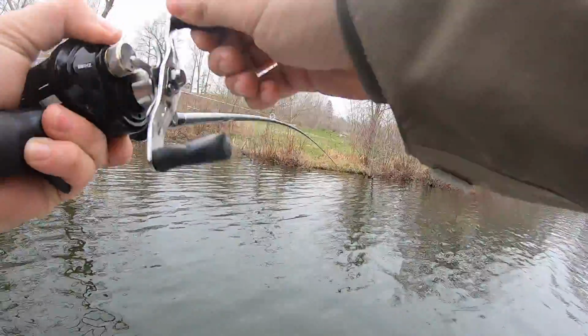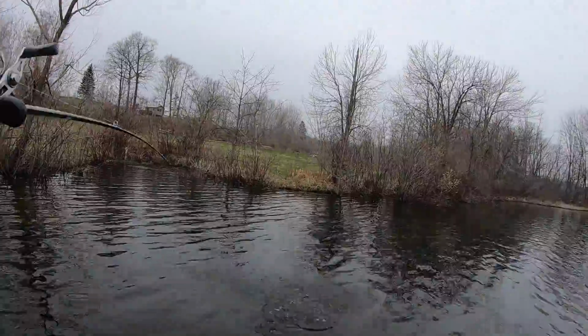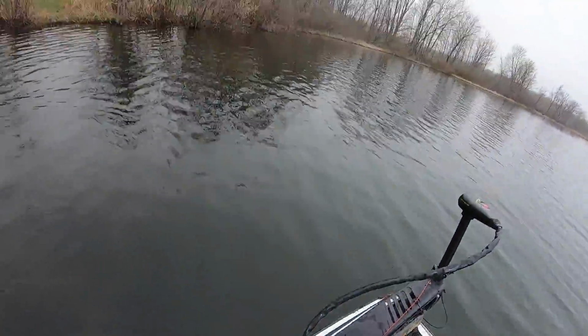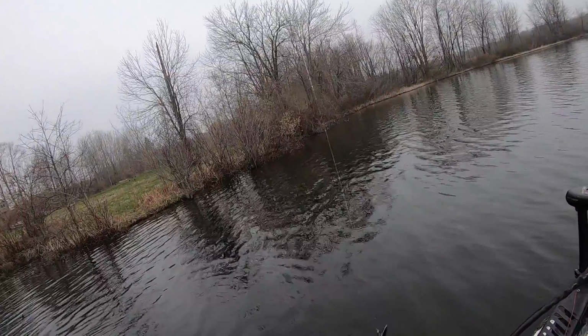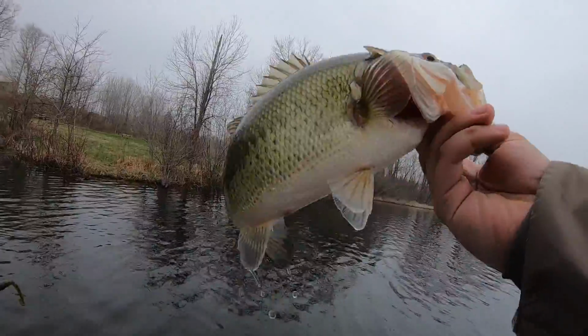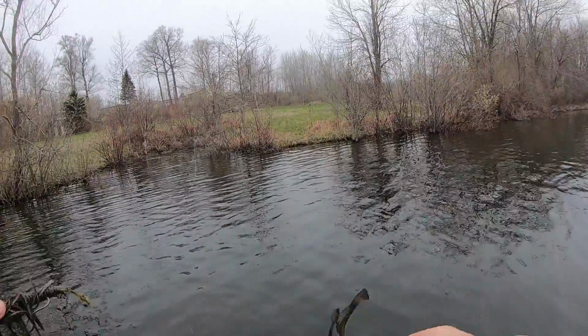There we go. Little guy. No big ones yet, guys. If we were throwing that big old swim bait, I bet we would have found a big one by now. Jackhammer is just weeding through these little guys though, and we're probably gonna stick into a good one here. This lake does have some megas. A little bass going back in.